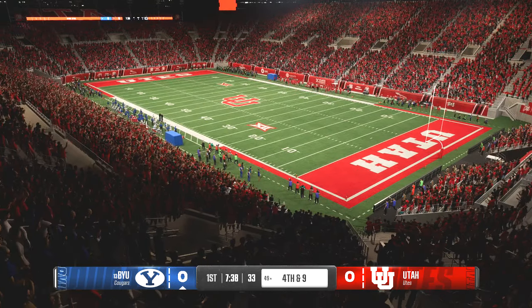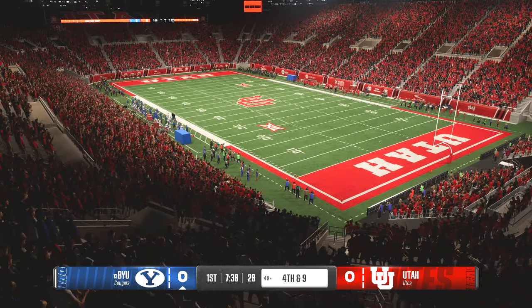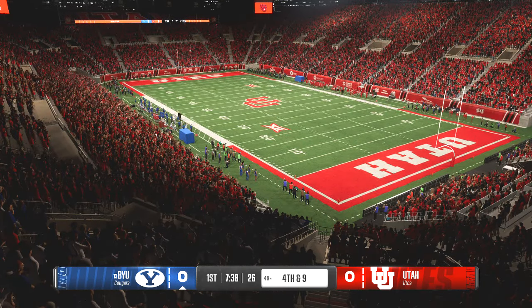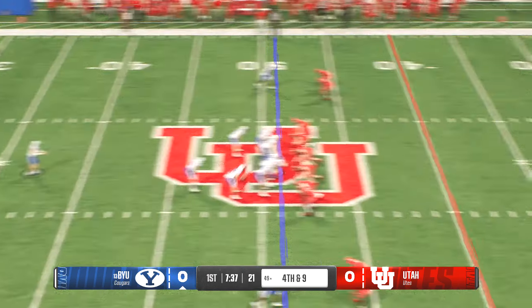Boy, Chris, what a hit there on that third down play by the defensive back. If he doesn't make that play, that's probably a first down, and they move the sticks. Instead, we've got fourth down. And the Cougars will bring their punt team onto the field.